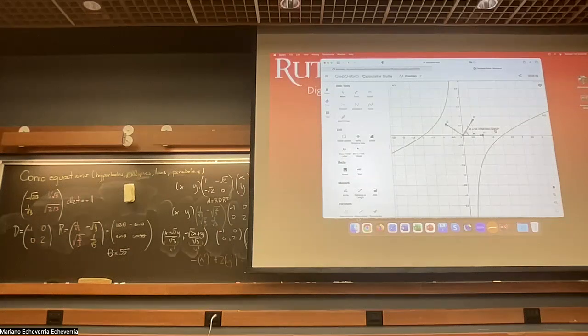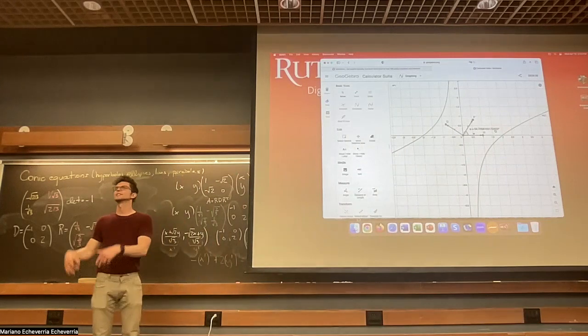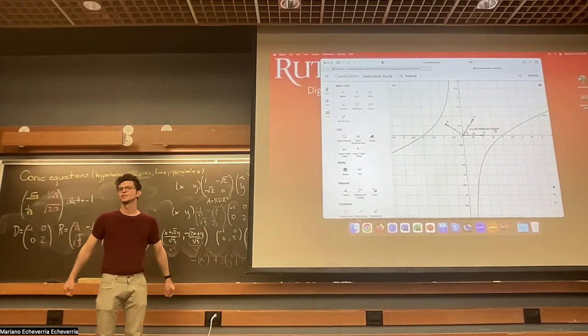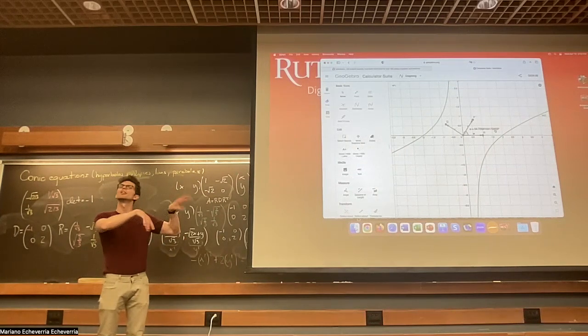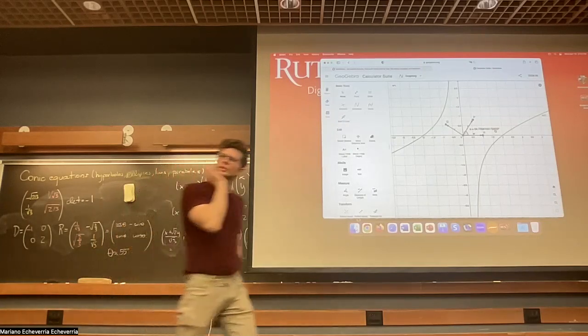This looks like less of a useful tool these days because you can just put it on a computer, right? And you kind of see what it looks like. But back in the day, what else would you have done? Also, this method of diagonalizing, getting rid of the mixed terms, which is what we're doing here, is useful for other things, like proving the second derivative test in multivariable calculus, which have nothing to do necessarily with just trying to find what the equations look like, if that makes sense.